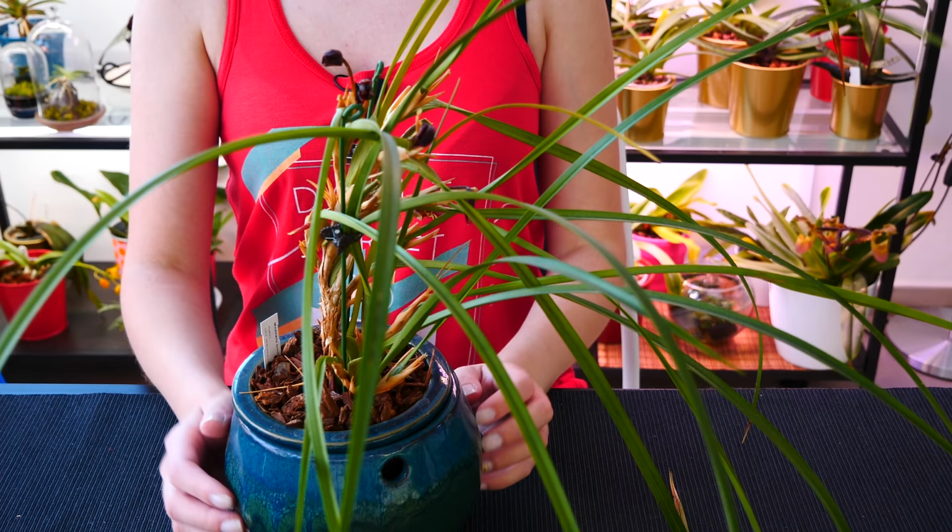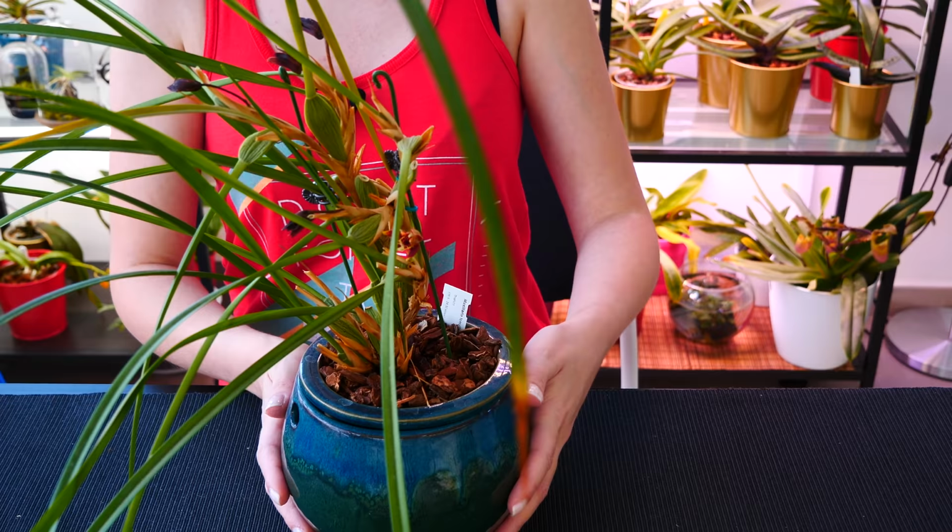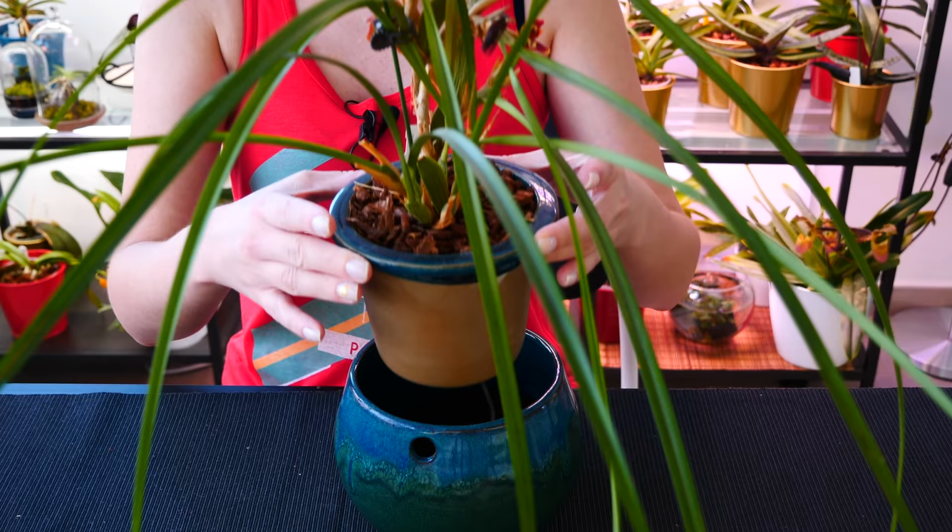What to do? And the third fail is the Maxillaria tenufolia, which tried to bloom but failed. There's only one little flower which is still hanging on, but these flowers didn't even open completely. And this is because the orchid is dehydrating. It really, really hated something. It didn't like the setup quite at all. I need to do something about it. I need to repot it.